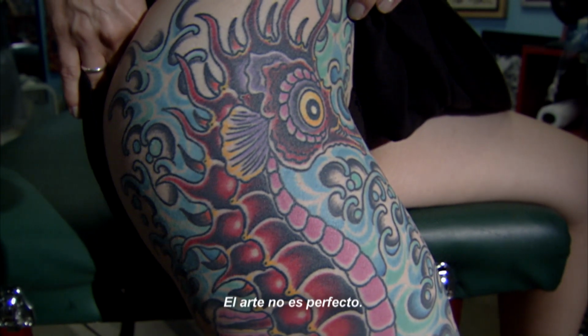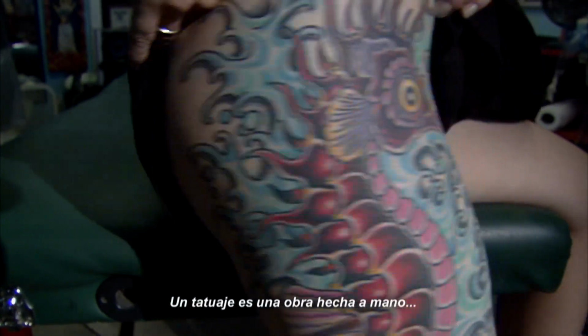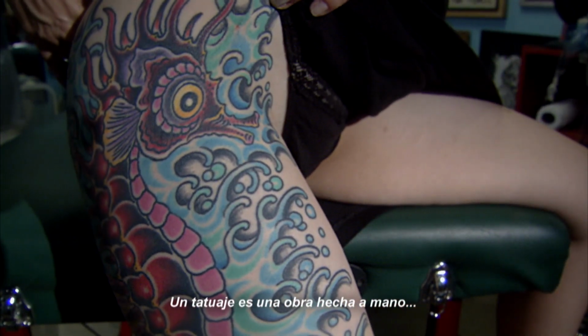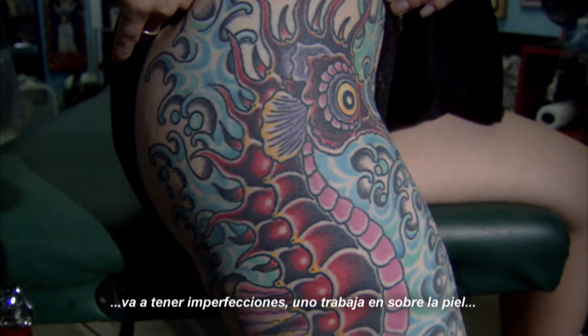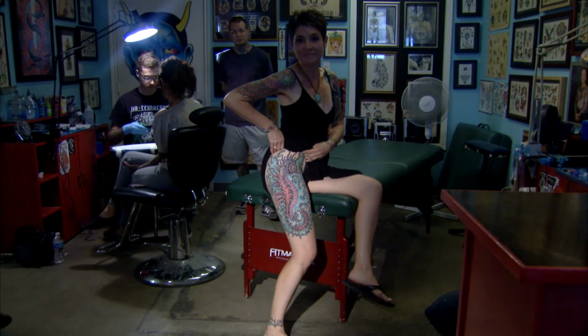Art is not perfect. Nothing in the world is perfect. A tattoo is a handcrafted piece of work, so there are going to be flaws. You're working on skin, you're not working on canvas or paper.